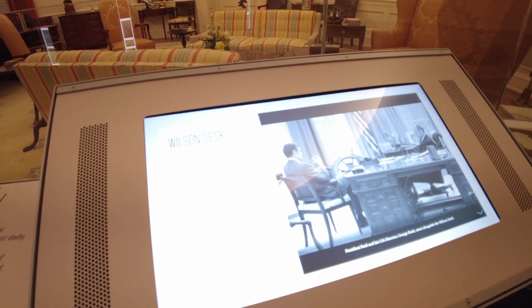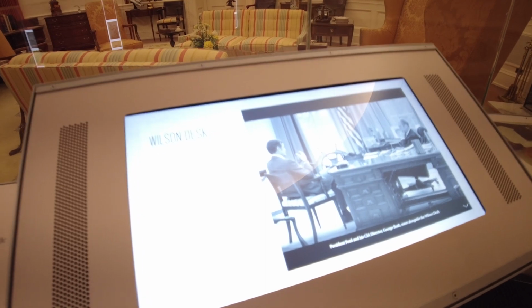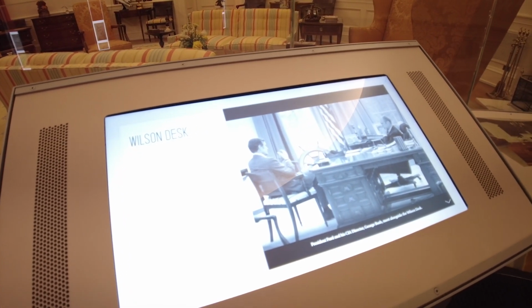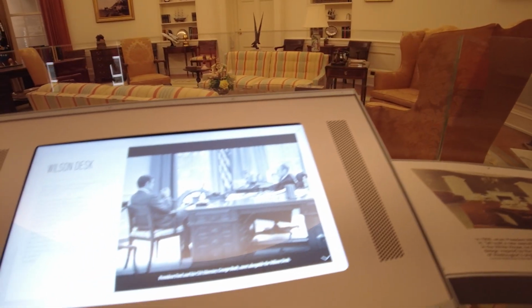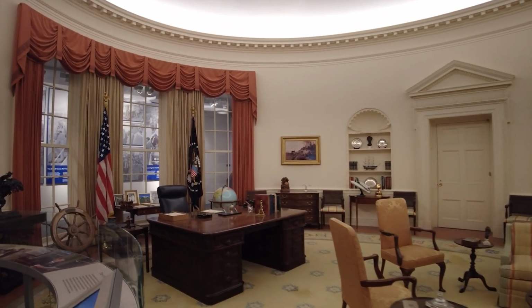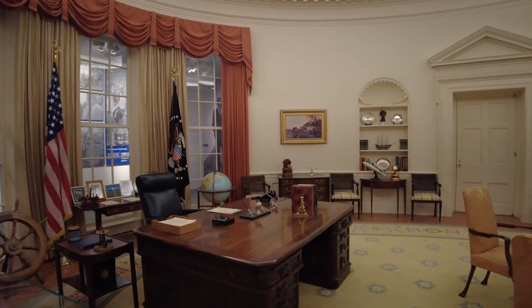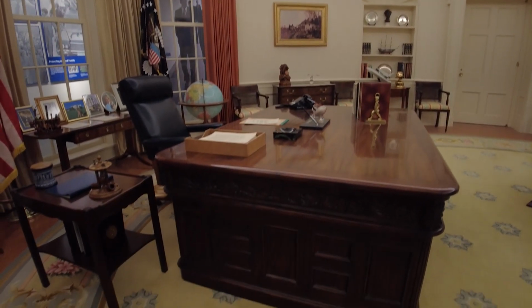Okay, so Nixon used the Wilson desk as well, when he was vice president. And when he took office as president, he requested the desk. So this was Nixon and Ford's desk. Nixon had it throughout the time he was vice president, all the way through his presidency, and then Ford kept it. That's cool. What a piece of history, huh? Wow.